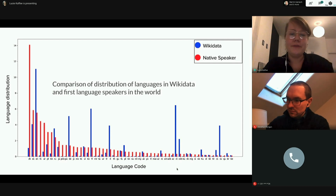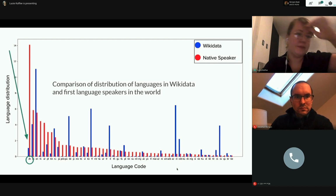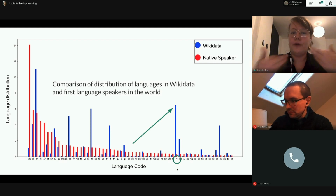And so previously we worked on understanding the language distribution in Wikidata. It's closely related to Wikipedia as well, but we also have some interesting properties where, for example, Chinese is a widely spoken language, but very rarely covered in Wikidata. And then we have, for example, Dutch, where we have few native speakers, but a lot of data. And we always said, well, this implies that the community has some kind of influence on how the data is created.